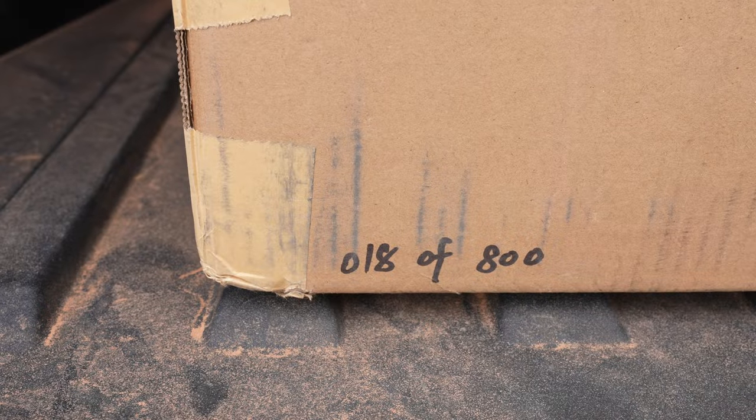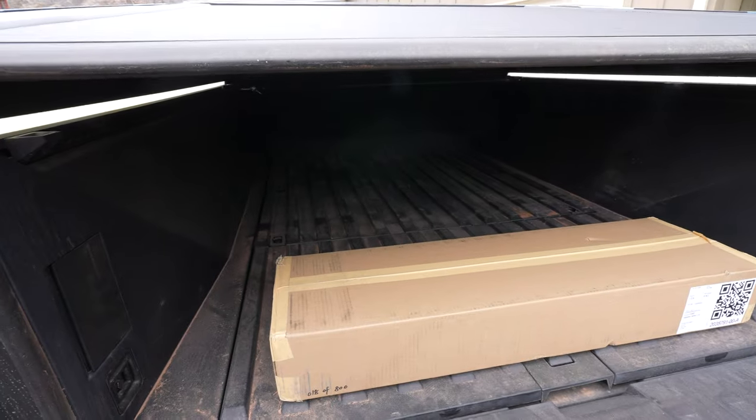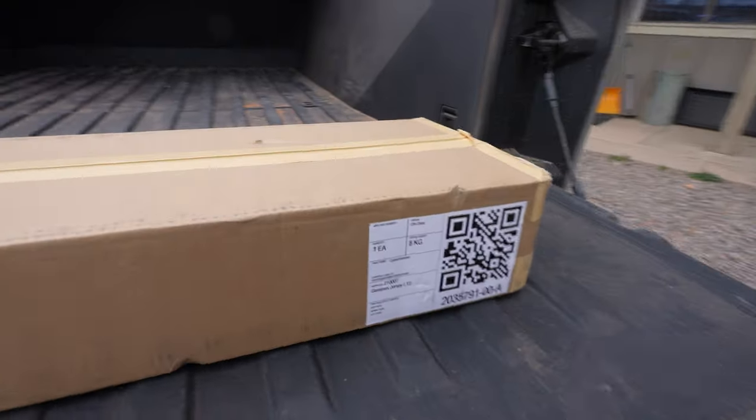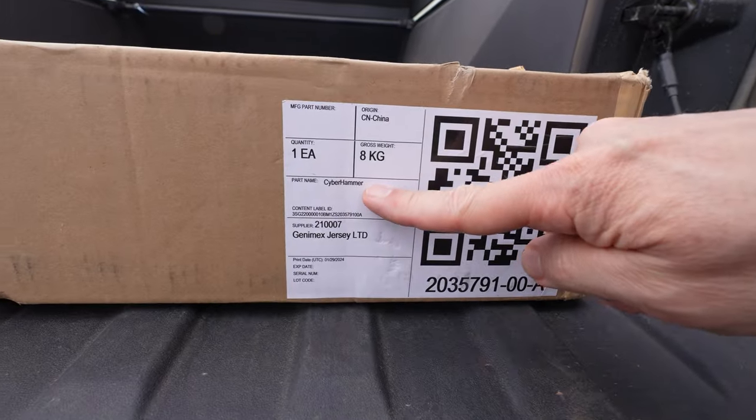Oh, we got number 18 of 800. That's exciting. Let's get some light. So 18, that's cool. I didn't see that till now. Yeah, I didn't either until just now. Unfortunately, we didn't get number 1. But wait, let's get this. Yes, this is the official Cyber Hammer.